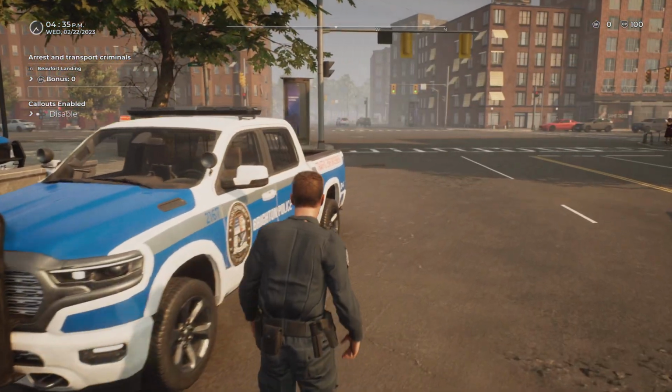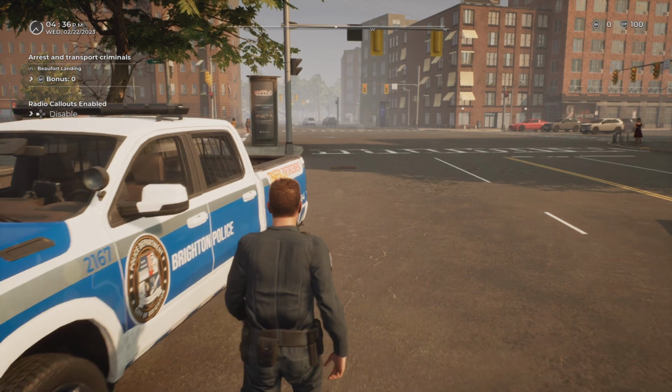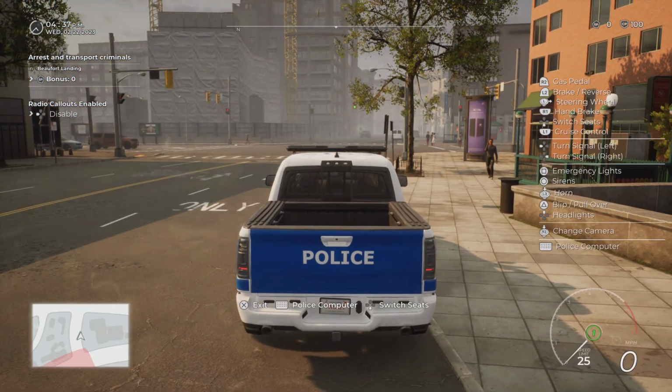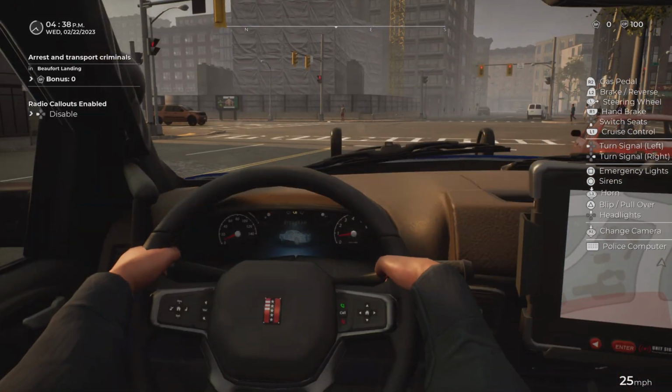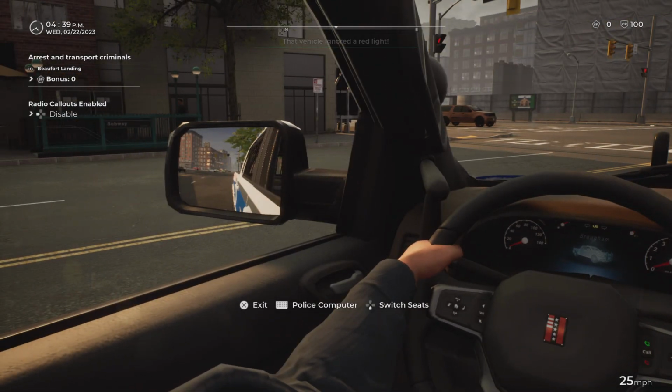We have this update here, we're gonna try things out. Get the radio enabled. I don't know if I have to wait for the calls to come through. Here's the inside of the vehicle as well. Nice looking in here.